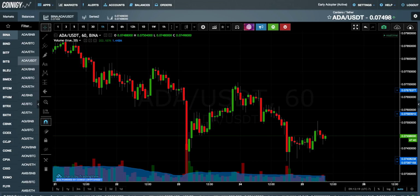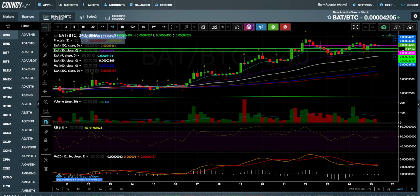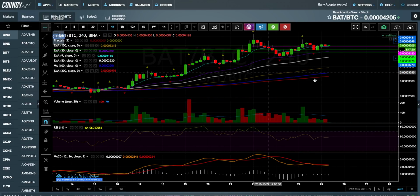And we have XLM. XLM has been in a little bit of a downtrend. The RSI is floored and the MACD is floored as well. So this definitely has enough room to the upside once we get enough volume and support to come in. And I imagine that'll happen if Bitcoin continues to increase its momentum and go back up to the upside.